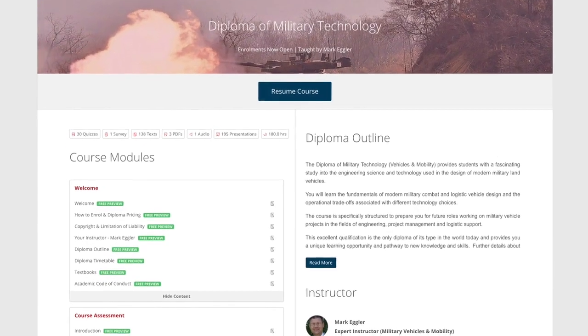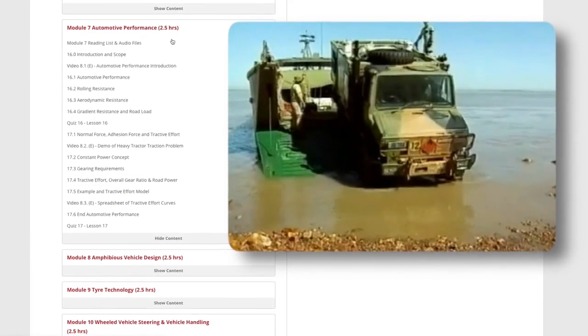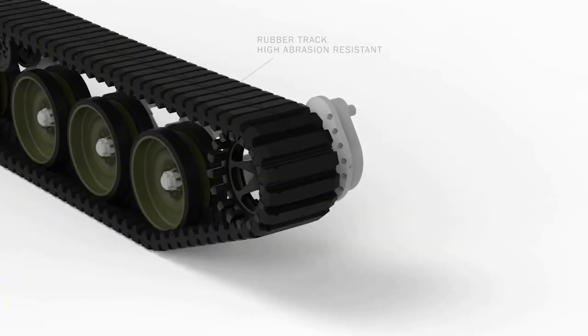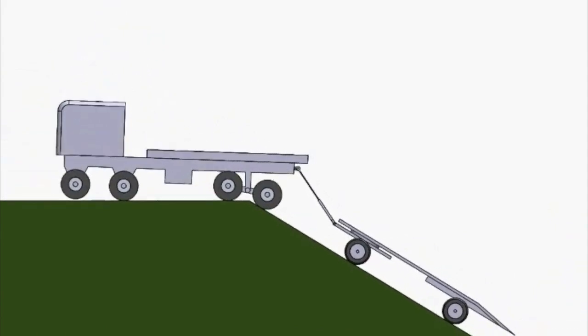Over the course of 12 learning modules, you will learn the fundamentals of combat, amphibious, and logistic vehicle design. Other study areas include track vehicle skid steering, automotive performance, and vehicle dynamics and mobility.